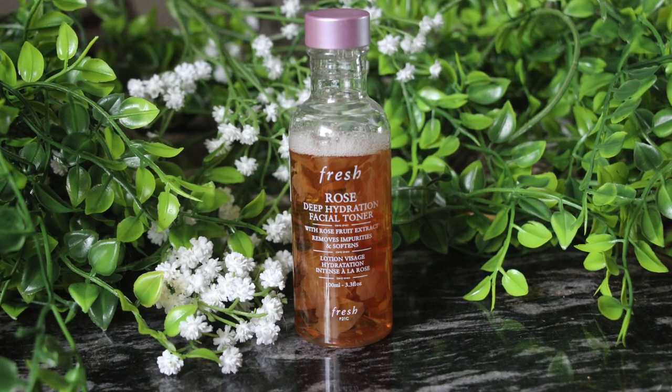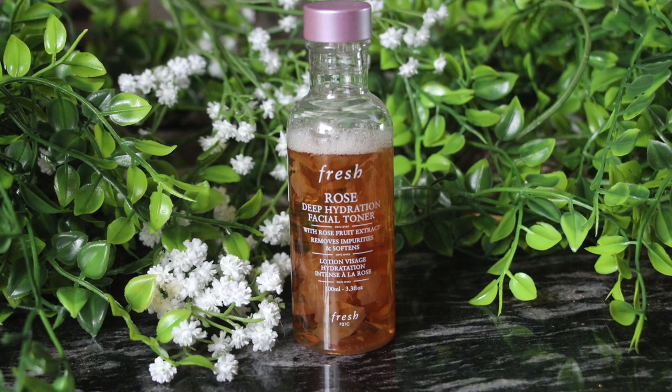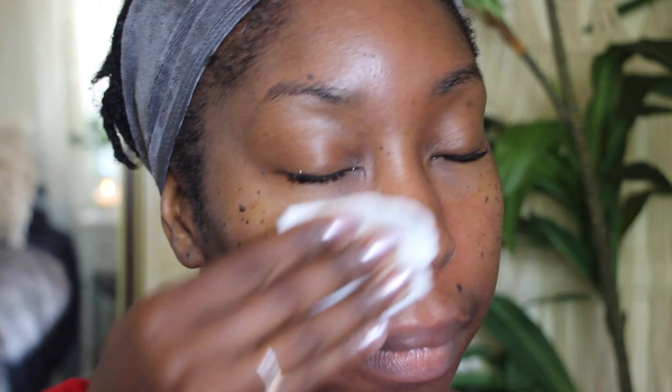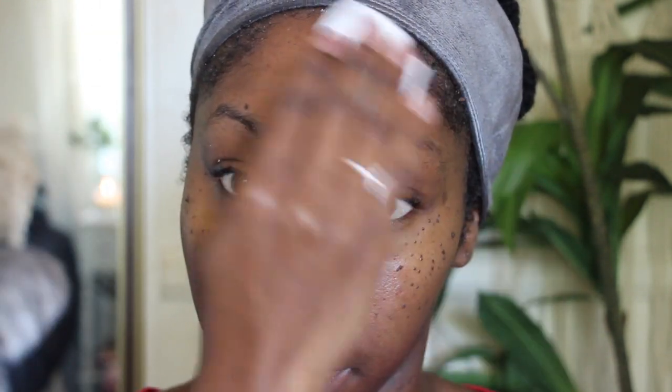Lovely, lovely toner. I don't think it's an acid toner, but you do get like a stinging or you feel a sensation when you use it for sure. It does have a rose fruit extract, so that could be the feeling. I don't know, but it's a great toner. I've used it over and over in the past. I do feel like it does help the skin and just making sure that it removes everything, and I really do feel like it balances it.